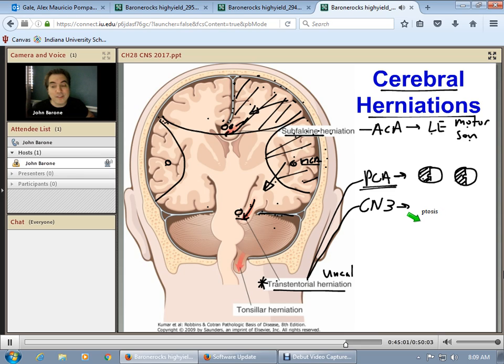So ptosis. Now what else are you going to get on the same side? Well, a dilated blown pupil. Now tell me why. Well, because the third cranial nerve has parasympathetics. So if I crush it, you lose parasympathetics. Now the sympathetics are still intact. So now you have unopposed sympathetics. Unopposed fight or flight. You're going to have a dilated blown pupil on the same side as the lesion. So on this side, you'll have a droopy eyelid and a blown pupil.